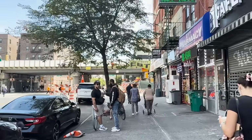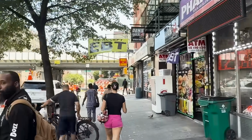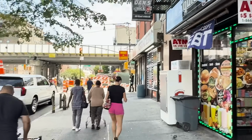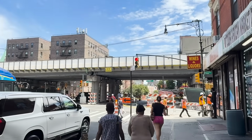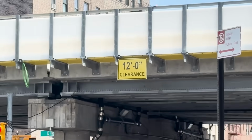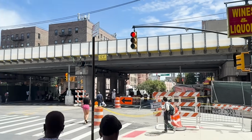So as we're walking towards the viaduct, you can see that this section of the viaduct on 116th Street is already for the most part completed. There's still a lot of construction equipment around, but it doesn't seem like there's much work being done on the viaduct itself anymore. You can see the new 12-foot clearance signs have already been installed, and the extra clearance is especially good for a busy street like this one.